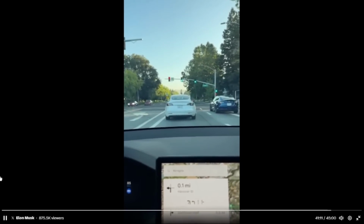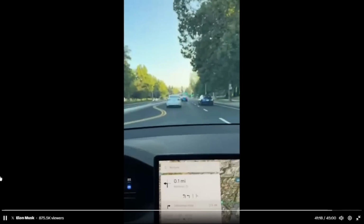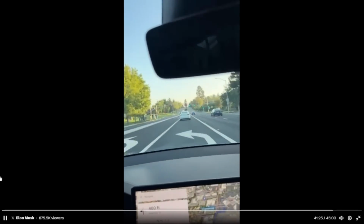So, we'll see how it does in the parking lot. These parking lots are complicated, especially the Tesla parking lot, which is jam-packed. It's probably pretty full even on a Friday night, Friday evening. It's 7 o'clock on Friday.